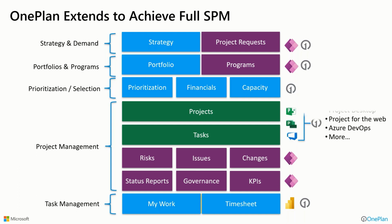On top of that, Project for the Web and the accelerator was built specifically to use Project for the Web as its scheduling engine. But there are also people out there that have demands for using other execution tools. For example, there's a strong contingent of people that still use Project Professional or the Project Desktop software that have robust needs or a lot of time and effort invested in building those plans. Project for the Web obviously is native to this solution, but maybe people are doing agile projects in Azure DevOps or maybe Jira or some other tool sets. Being able to accommodate this through connectors that bring these things into a common portfolio is one of the many value adds that OnePlan brings to this landscape.